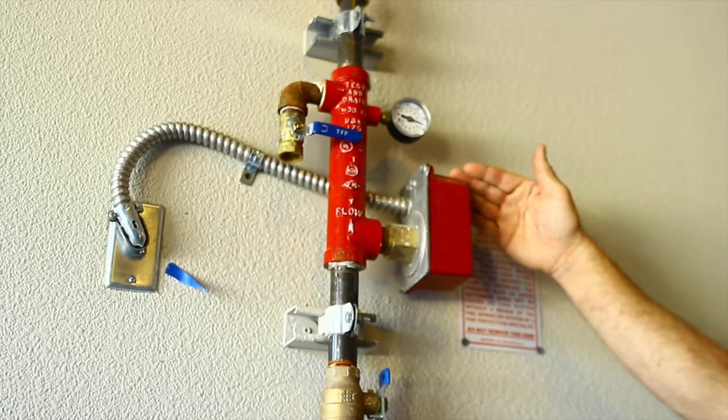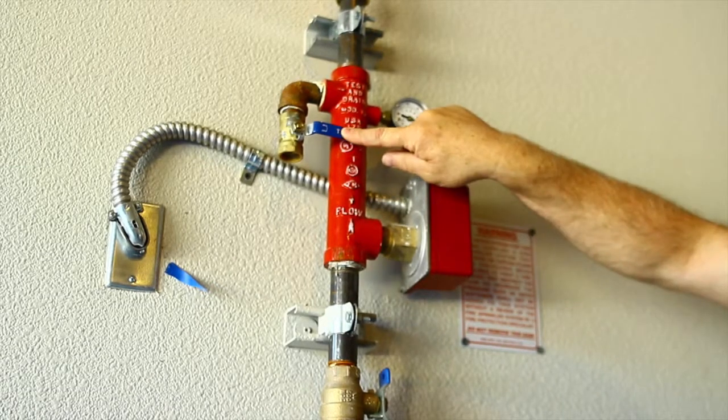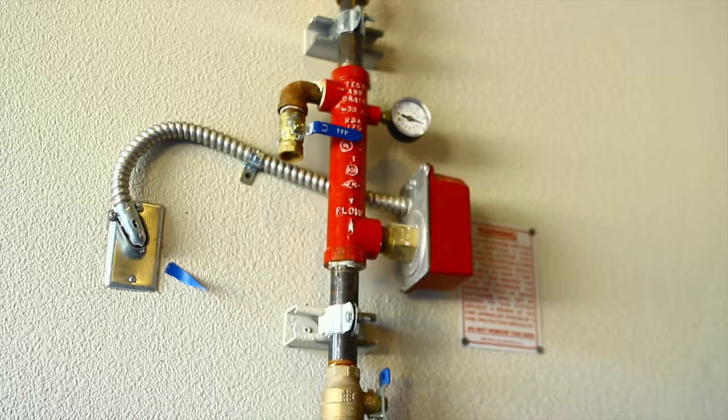This is the bell, which if activated will turn off by a local fire department after they arrive. This is a pressure release valve. Please make sure this unit is easy to access.